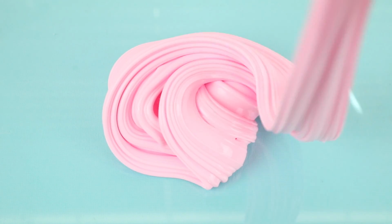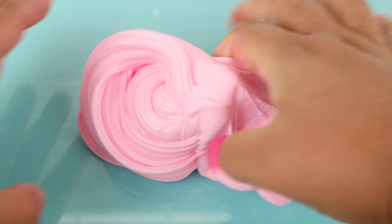I am just really excited to be back. I know that my shop has been idle for a while. I'm just really excited to be making some slime for you all, so let's get into the restock.